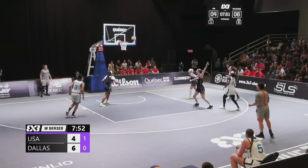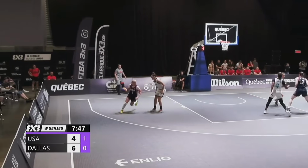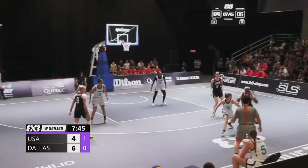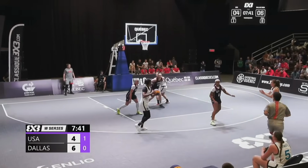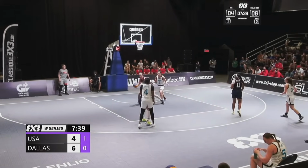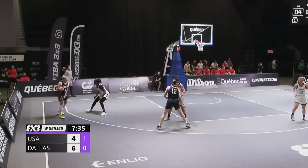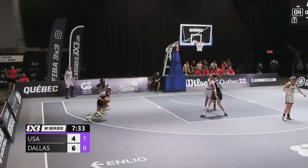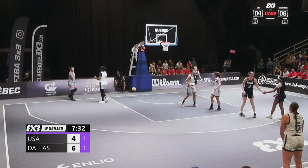Davis with the crossover off one foot, comes up short. Van Lith with the rebound. Turns it over. Dietrich were able to read the passing lane. Just a little bit of a lazy pass, but another turnover by Dallas. Brown kicks it out to Van Lith. She's in the left corner. Drives right, and it's going to be a hand check on Kayla Davis.